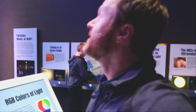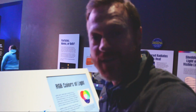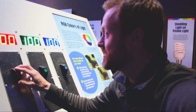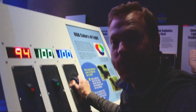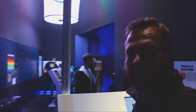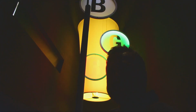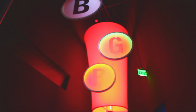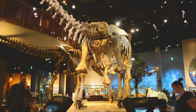Right up my alley. We got RGB colors, and there's an RGB scale right here, so you can move the red, the green, and the blue. And then when you do that, and you adjust the blue, hold on, see I'm changing the blue, and when you move the blue, it changes the blue. When you change the green, it changes the green and the red, but ultimately it's changing that cylinder.